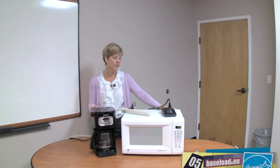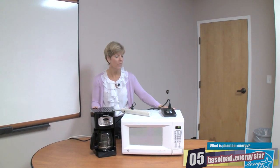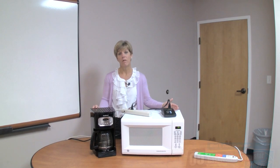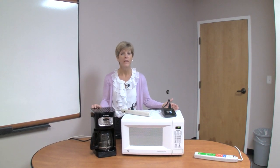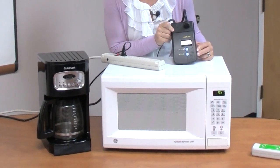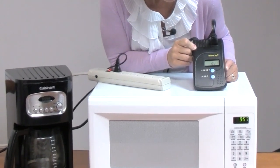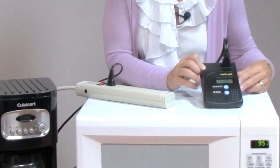Some appliances continue to draw power even though you think you've turned them off. You may have pressed that power button and it says off, but they continue to work because they've got standby power and they're using what we call phantom power or vampire power. If we look at the watt meter, we can see that even though the item is off, it's still using 2.8 watts of power to run that clock.